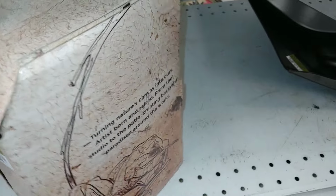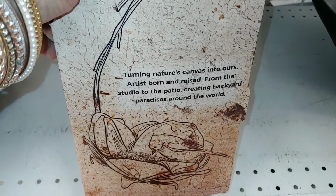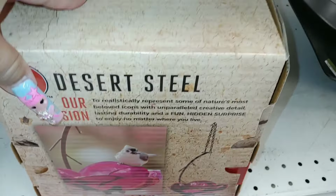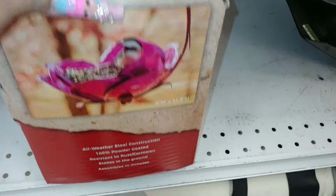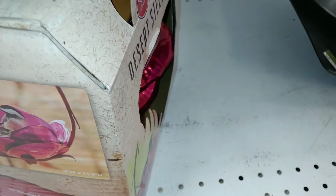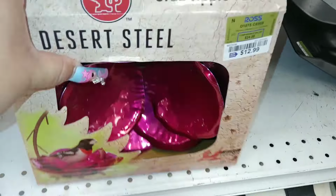So that's so cute. So it's gonna look like with the chain. That is adorable. I need this in my life. I love that. That is so cute. 100% powder coated, resistant to rust, corrosion, stakes in the ground, assembles in minutes. That is cute. I love the color.